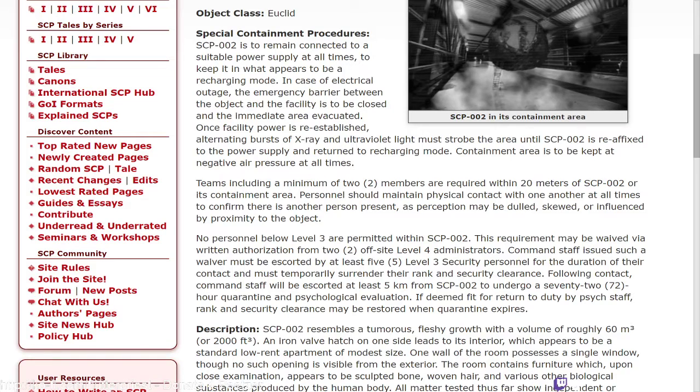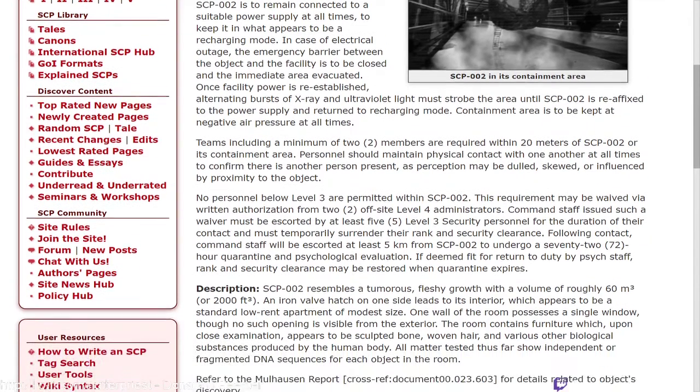No personnel below Level 3 are permitted within SCP-002. This requirement may be waived via written authorization from 2 off-site Level 4 administrators. Command staff issued such a waiver must be escorted by at least 5 Level 3 security personnel for the duration of their contact and must temporarily surrender their rank and security clearance.